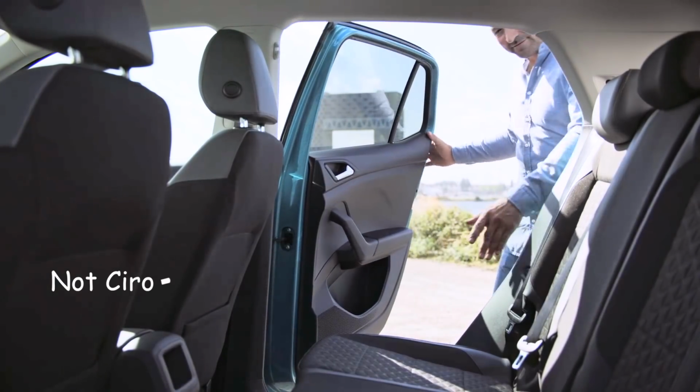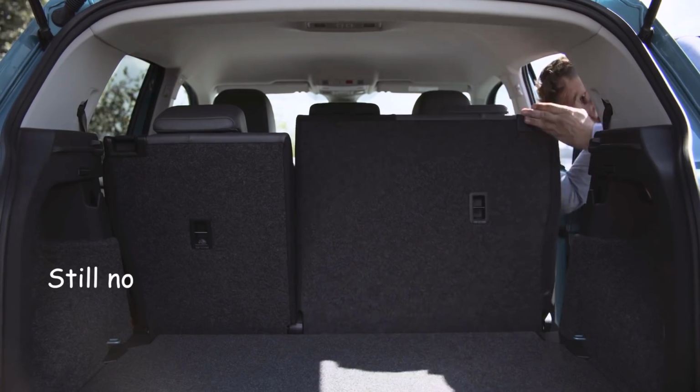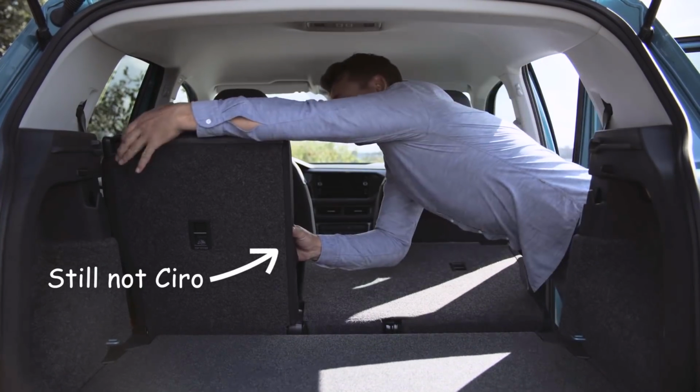But they have added a nice feature, and that is that the whole rear bench slides forward and backwards by about 14 centimeters. So you can increase rear legroom or you can increase your load space. Now, VW is very proud of this feature, but I must point out that the Renault Captur has had it for a few years. So yeah, a bit awkward, but I mean, let them have their moment. It's a nice thing to have.